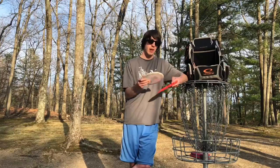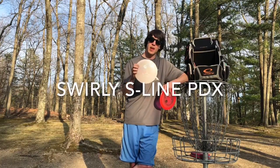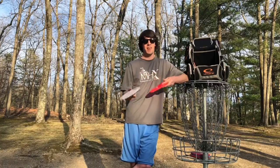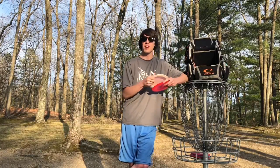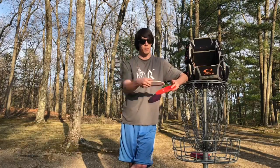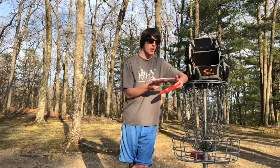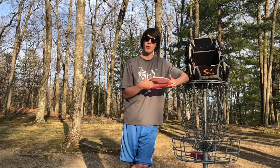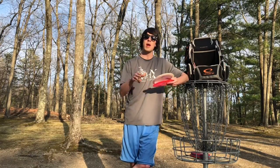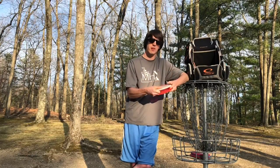I love flicking it. And then Discmania just released this new Swirly S-Line plastic in the PDx, and man is this one stable. When I bought this I was like, maybe I'll use this one for backhands, maybe it'll flip up a little bit more, it'll beat in, it'll be nice, but man is it stable. When I first got it, it was a meat hook right out of the box, but for flicks, for headwind, for anything you need it to finish way right on a flick or way left on a backhand, I really like the way that it feels in my hand.